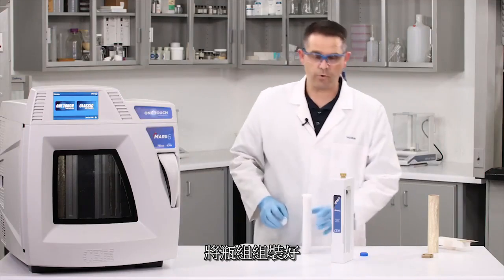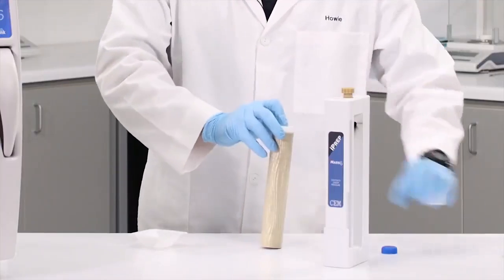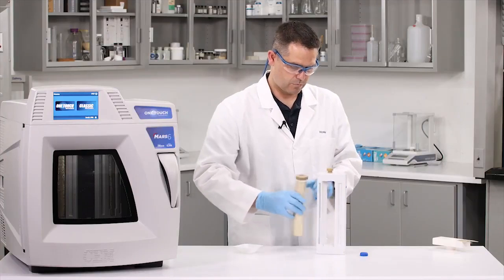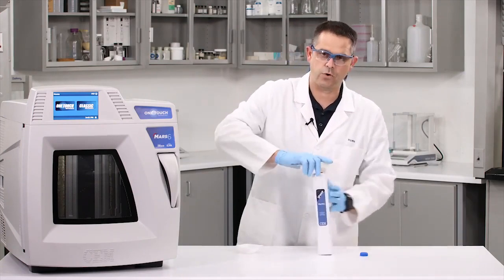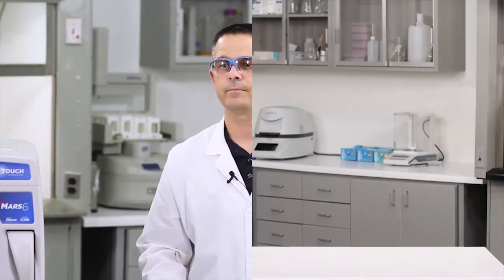All right, and now we're going to go ahead and cap this up. And go ahead and torque it. And this sample is ready to go into the microwave.